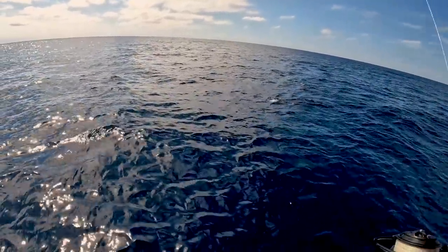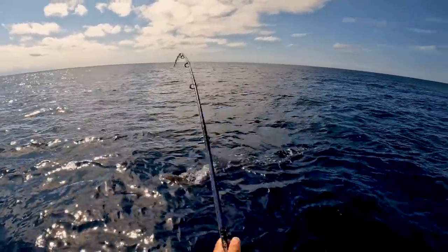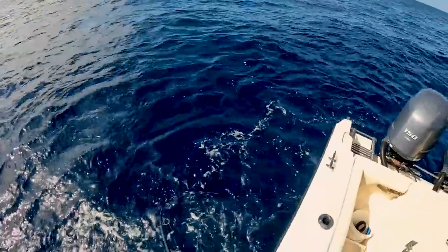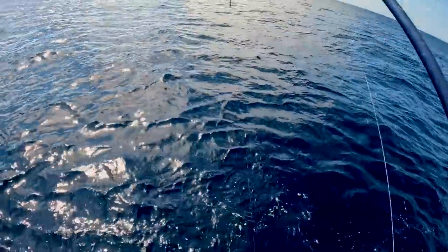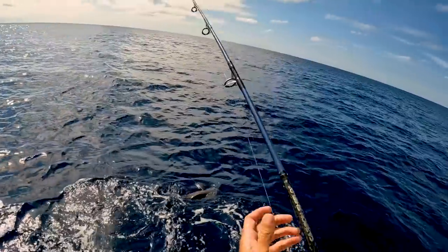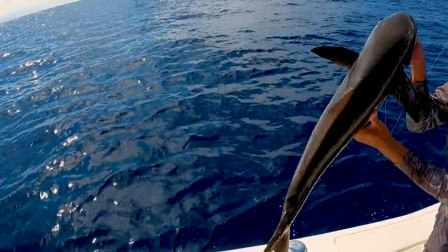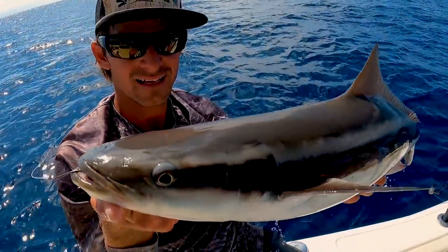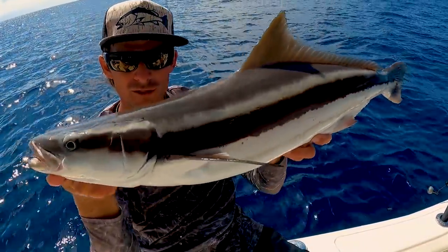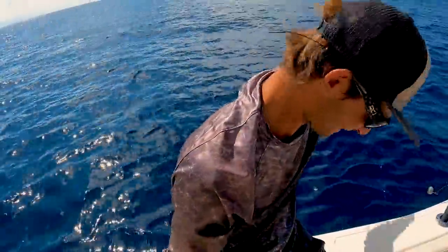Cobia on the flat line. I'll get him, Mark. I got this one. Lots of these smaller cobias. Famous, the cobia. There we go. Oh, good job, Joey. Got the cobia. There's a smaller one on the flat line looking for a little tuna or something. That ain't bad. His belly is.